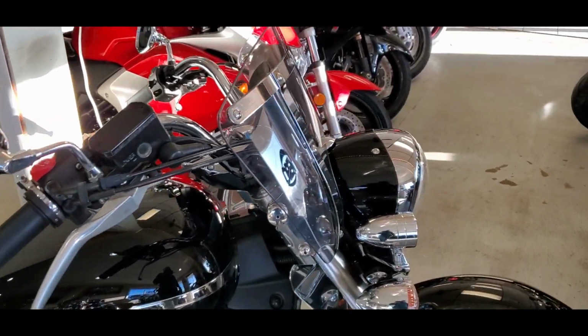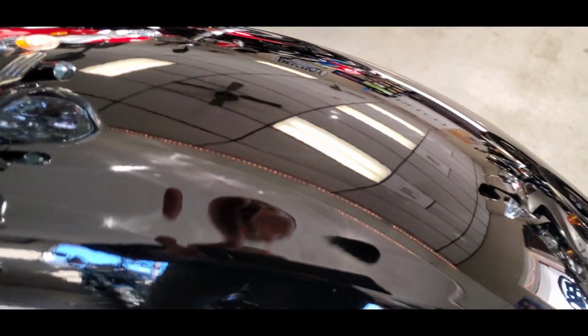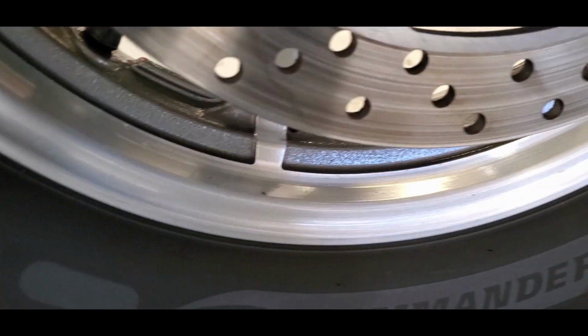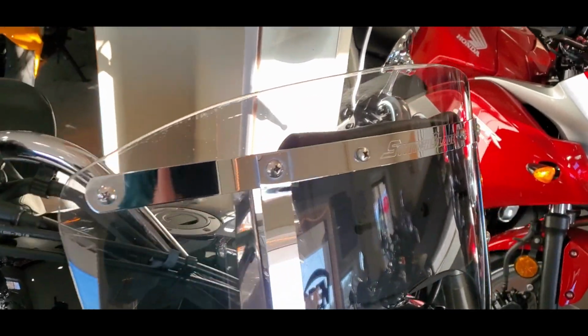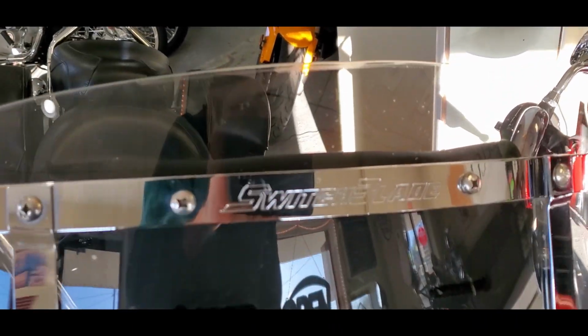But as we get into this bike, you can see it is in awesome shape. You can easily see yourself in the paint. Very nice black paint job. Everything is very clean on this bike. It's got the little deflectors here. Very cool switchblade windscreen. That is an aftermarket windscreen.